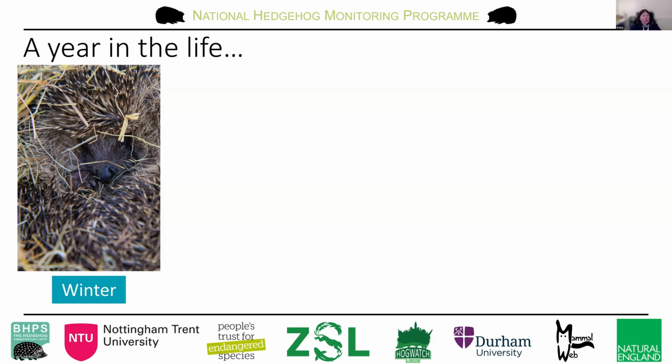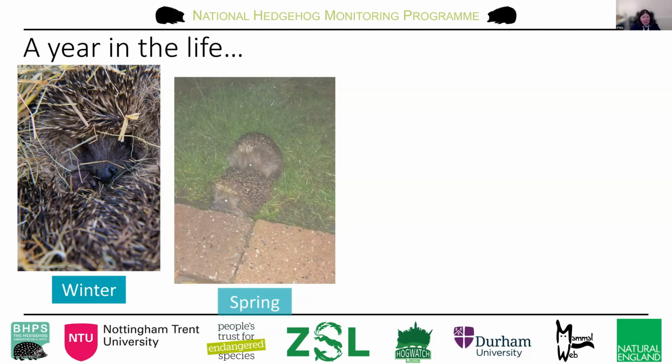It can vary, so they tend to hibernate from late October, November, right through to March, but it does depend a bit on the temperatures. They can break their hibernation, they can come out of hibernation if it's a bit milder and if they're particularly hungry. But generally in the winter, they'll be tucked up somewhere warm, quite wisely.